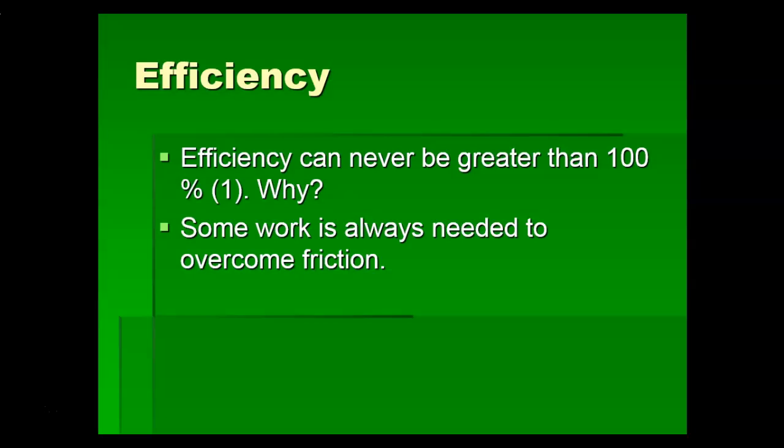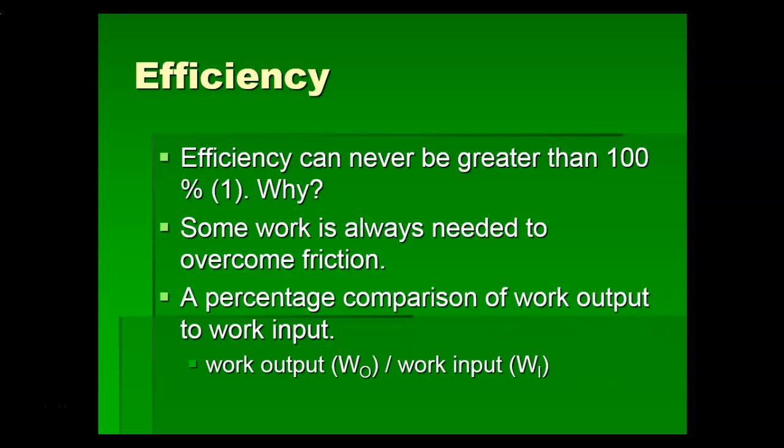I know that. Some work is needed to overcome friction. Sometimes we have to overcome gravity too, when we do that. So, percentage of comparison of work output to work input. And this is the important concept I want you to understand. We're going to skip through here so we can get into the different types of mechanical advantages. But you can never, ever get more work out than you put in, no matter what video you see on YouTube. And I know I told you about the guy that taught transformers. I know I told you that.